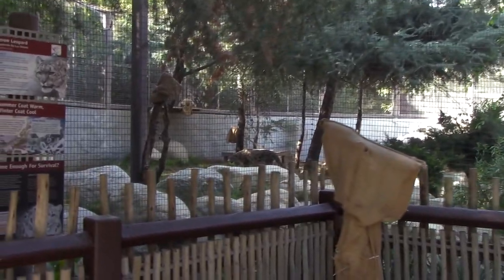Got the snow leopards in here, and I can actually see a snow leopard for once, because for a while I haven't seen one. There it is.